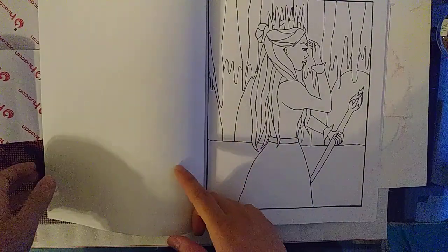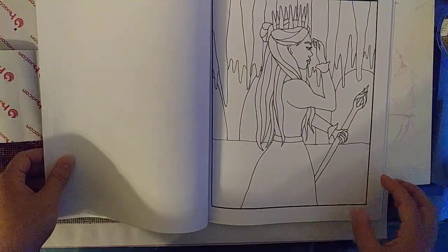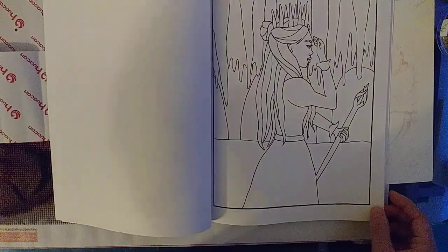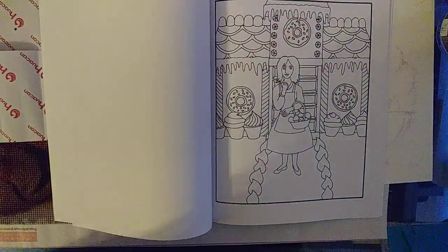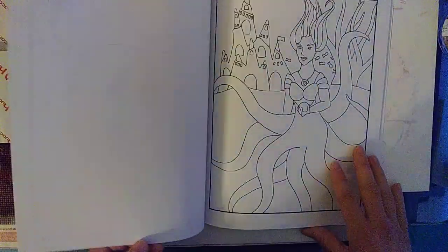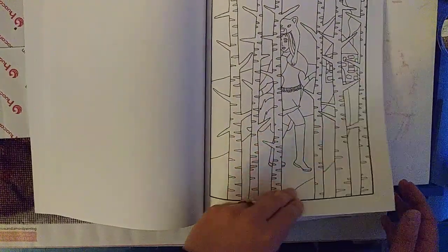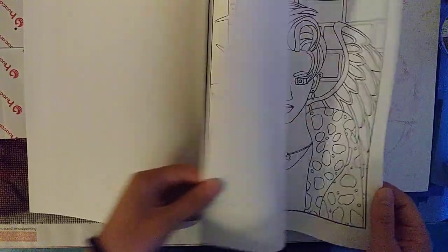And the last one that I drew is the Snow Queen, which is inspired by the Hans Christian Andersen story, I believe. And then we go back to the same pictures, so they repeat in the same order. That way you can practice different skin tones or do different color schemes.